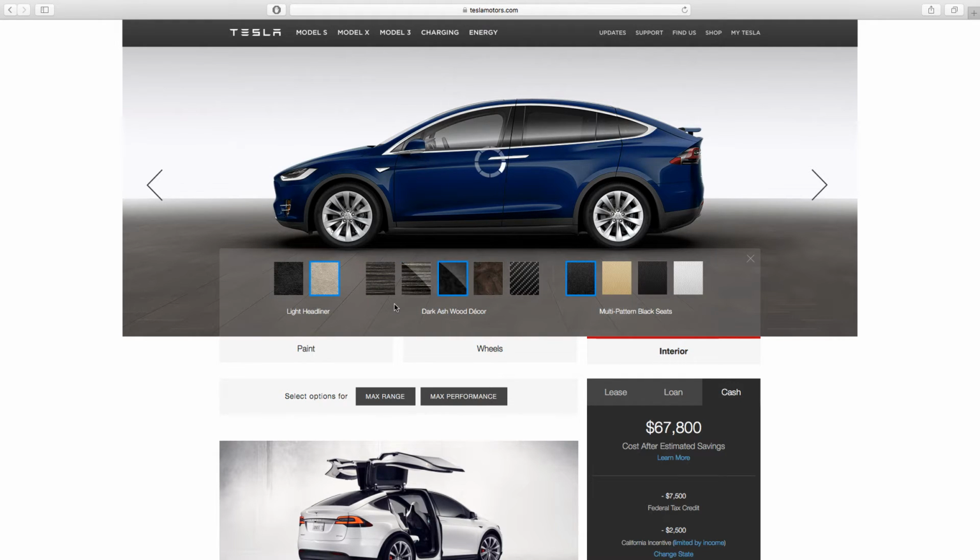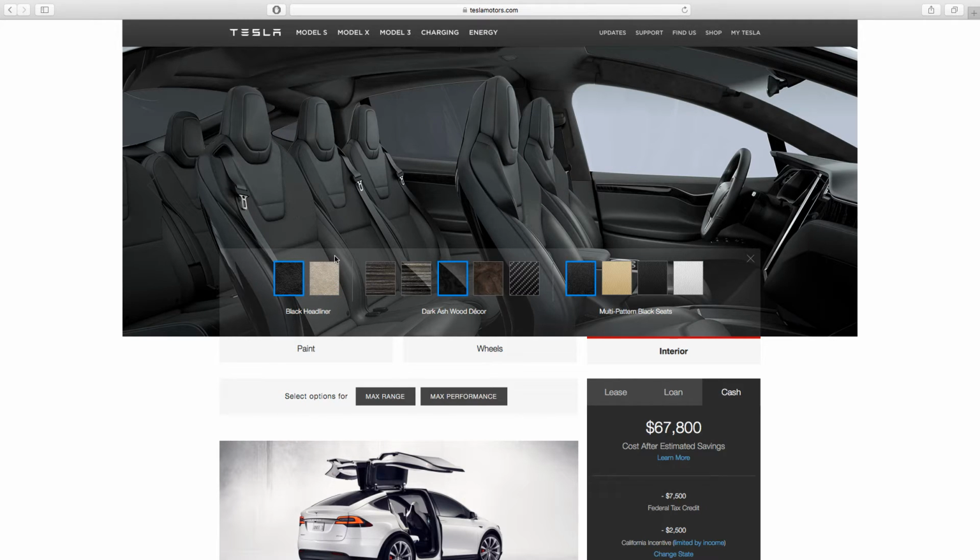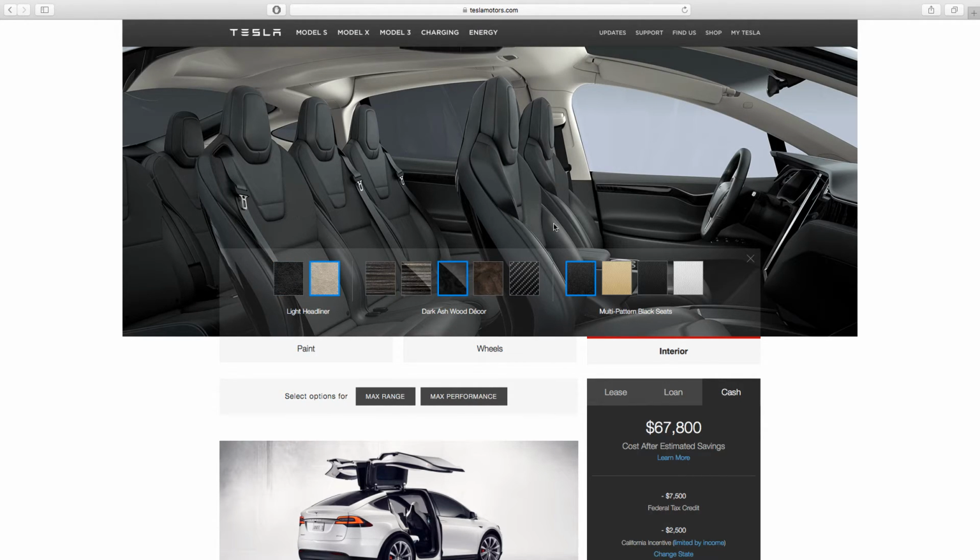Now the interior. I like the light headliner because with the dark headliner, it just becomes really dark. It kind of lowers the mood. So I like this. Now the decor. The dark ash wood decor actually doesn't look that bad. It's great when it's included.